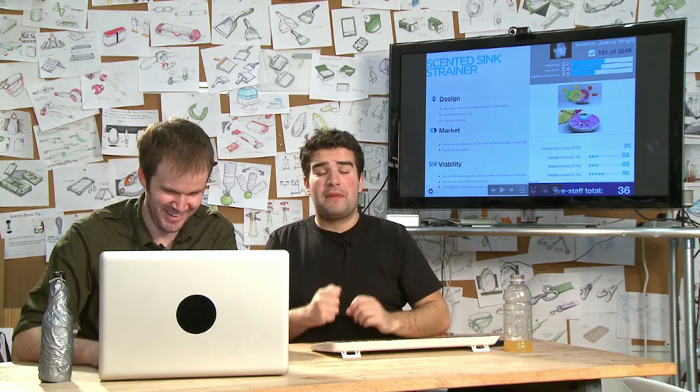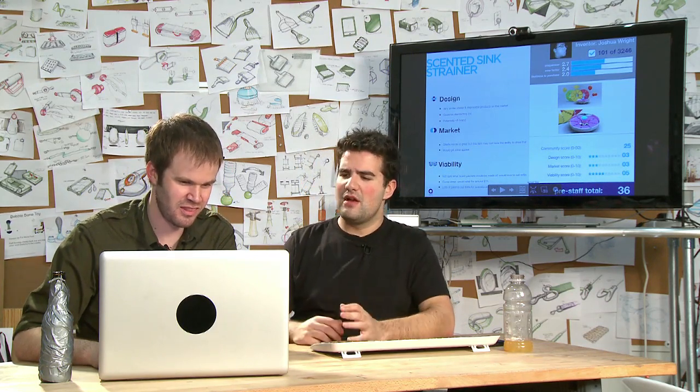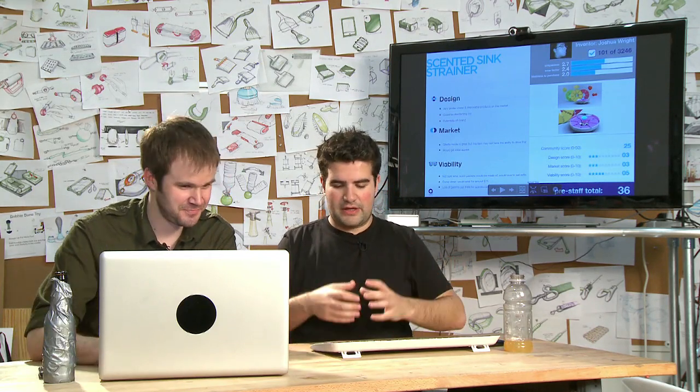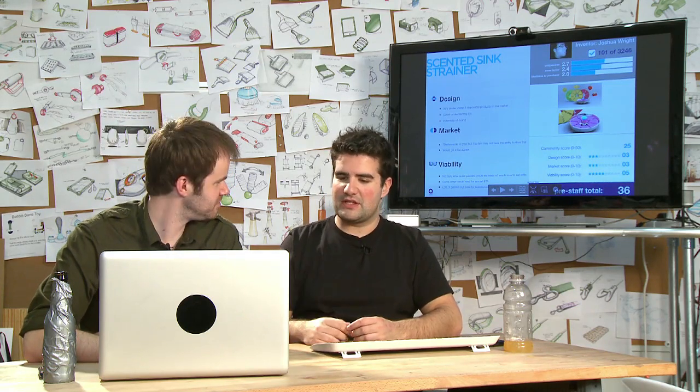Next one was Market. Market gave it a 3, but they actually increased this to a 5, I think, through the eval process. 5 or 6, I forget what they had it at. It's on the site, obviously. There's something here. The market for the sink strainer things is actually quite large. Everyone has a sink, right? And they like the repeat purchase style of it and the opportunity to create multiple SKUs.